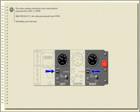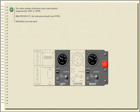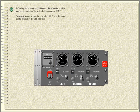The valve position indicators read cross-hatched, unpowered, shut or open. With pre-select, the indicators should read open. Refueling can now start. Tanker pressure refueling up to 50 psi maximum can now be applied.